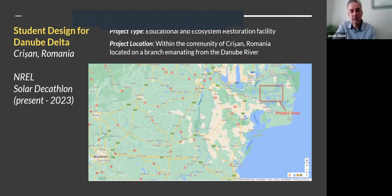And so we're going to be doing a project for an educational facility that involves not only educating these residents, but also restoring the ecosystem of the Danube Delta that's being stressed by climate change, just like a lot of environments here in the United States are as well.